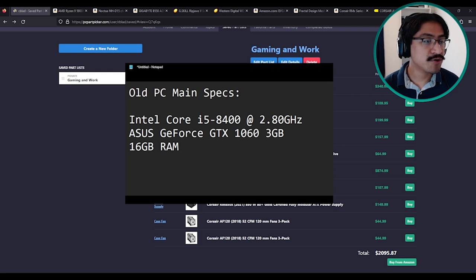Before I get started, I'll quickly go over my old PC's main specs. I'll be upgrading from an Intel Core i5-8400 at 2.80 gigahertz. For the GPU, I'll be upgrading from an Asus GeForce GTX 1060 with 3GB of VRAM and 16GB of RAM. And these are great parts for a budget PC build. Now, I bought it pre-built back in 2018, so I've had it for 5 years now.